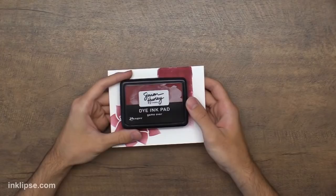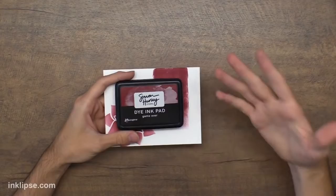Okay, so the first color of ink pad, you can actually see a little bit on my desk here because I was working with it beforehand. The first color of ink is called Game Over, and I absolutely love this color. I really think that with these three colors that we added, it really fills in the line of ink because it makes it a little bit more usable.